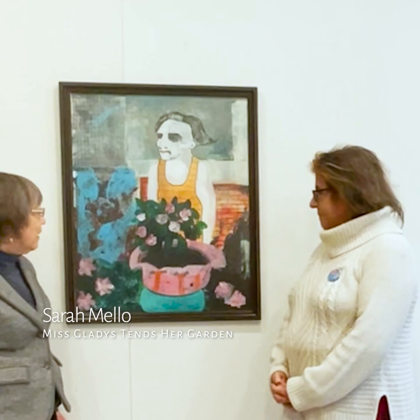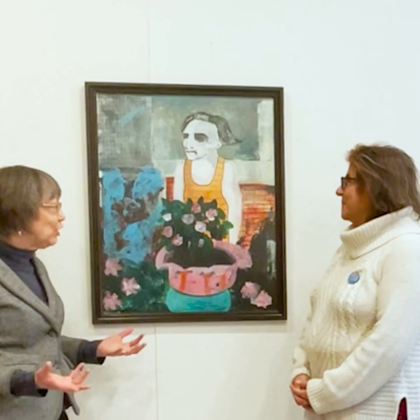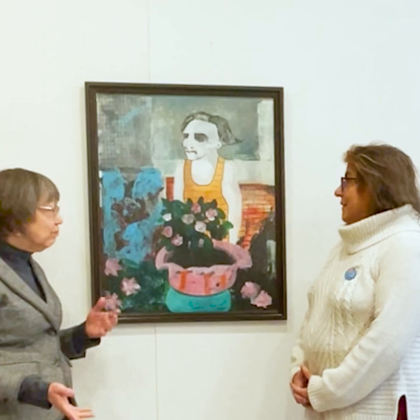I love this piece. Let's face it, anything with a name like Miss Gladys, you're going to get excited about. And on top of that, the colors in this are so rich. And the detail that you've gone into about her environment is also wonderful. But let's start with the color. Can you tell us a little bit of how you made these decisions?